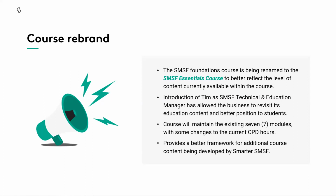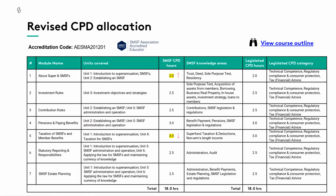So in the context of the course itself, and this is relevant for existing users and also those students that might come in the future, we are maintaining the existing format. So the 7 modules that are there are obviously being retained, but what we are doing is making a few minor changes to that CPD structure and therefore the total hours that sit behind it. So Tim, I might get you again just to elaborate a little bit more about what those changes actually mean from this Essentials course.